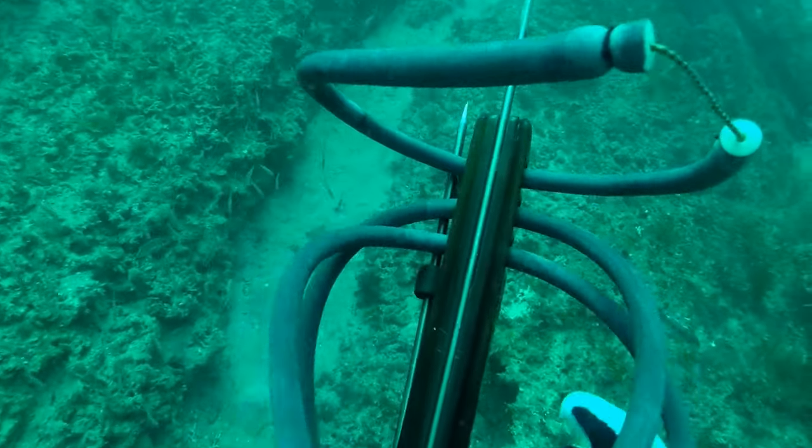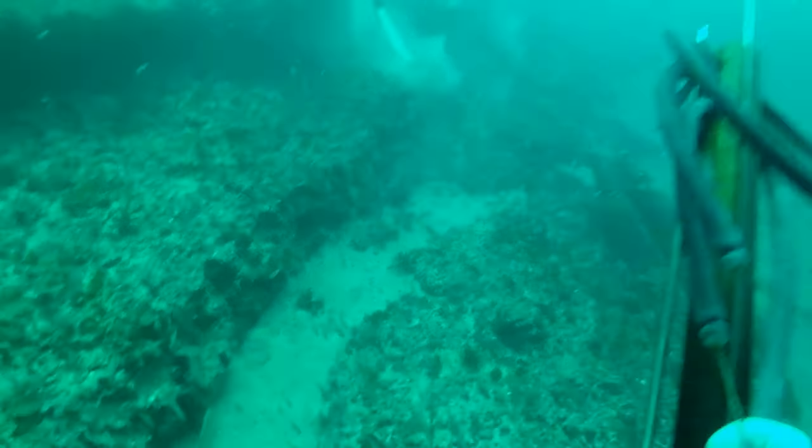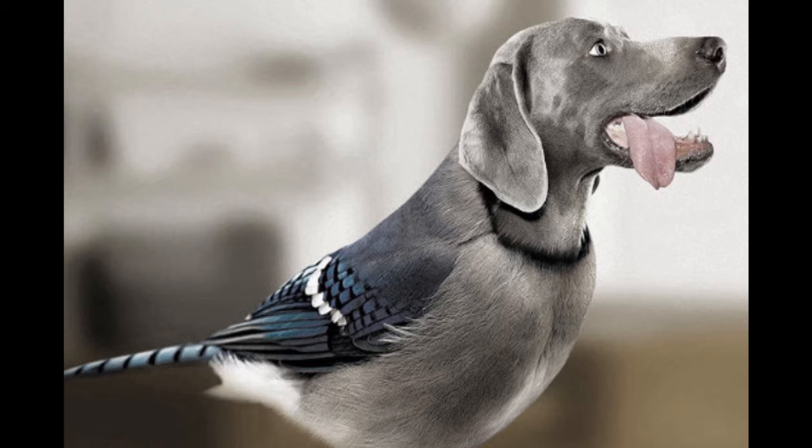This bird dog is amazing, handing loaded guns and pointing out fish. This must be a special kind of bird dog.